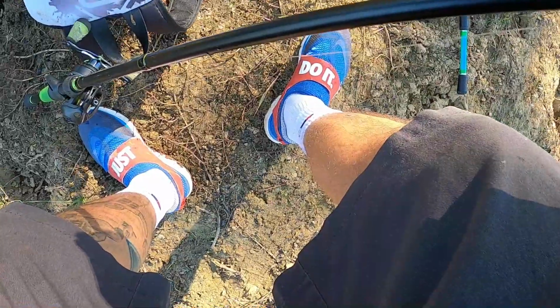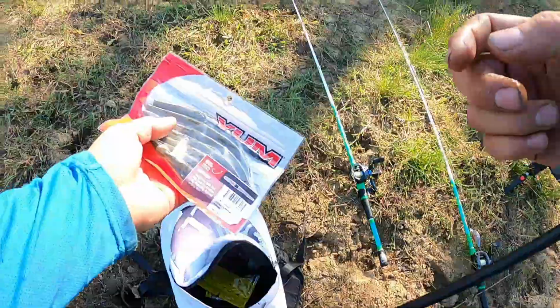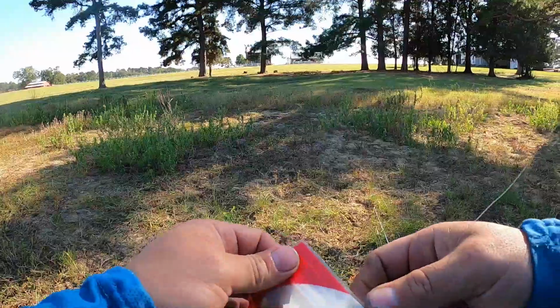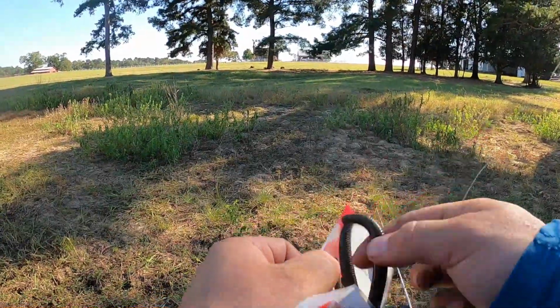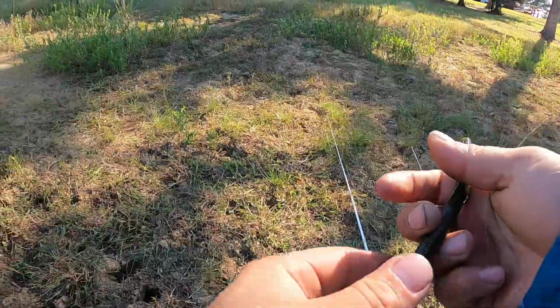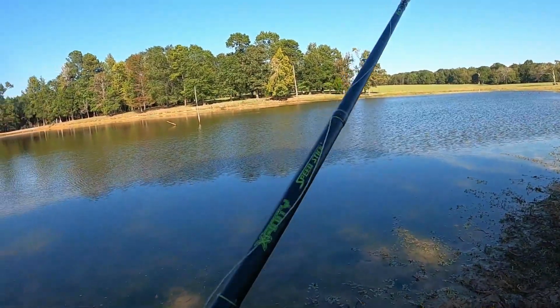All right, this is the one that I just caught him with. Let's try the red, we'll do the Yum this time. This is the green pumpkin black flake, which is just as good. Ooh, that wind blew and this smells like a whole lot of cow manure.